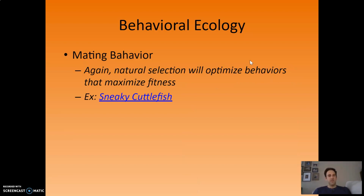Mating behavior is another type of behavior that we can talk about. Again, natural selection optimizes the behaviors that maximize fitness. You really want to click on this one, the sneaky cuttlefish. Basically, there's female cuttlefish and there's male cuttlefish. And there's males that have different strategies. There's the big buff strong male, and then there's the not so big buff male.